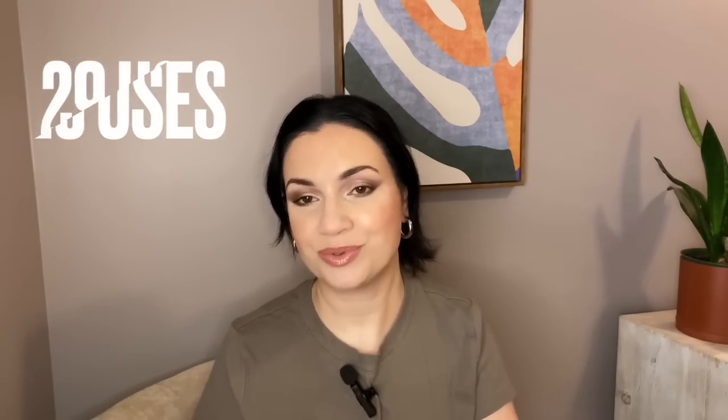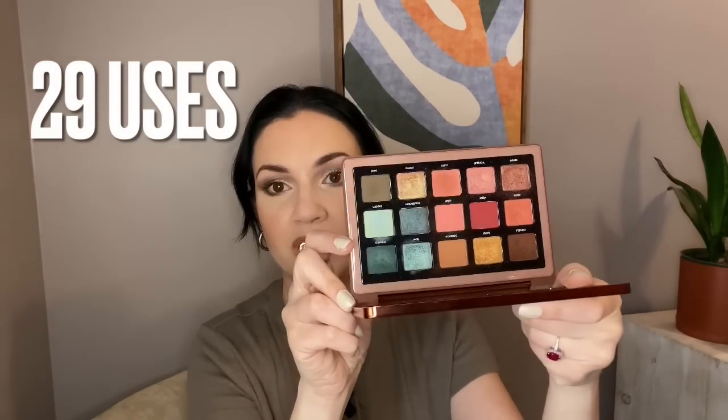I have used this 29 times, which really, considering that I've had this for several years, is not that much. So again, I need to start using this one more. I did use this one quite a bit because I also had it in another project pan for a usage goal. So yeah, Zendo, I really love this one. There's a lot of warm tones, but there's also some cool tones and the blues, which are really, really pretty. So yeah, that's a good palette.